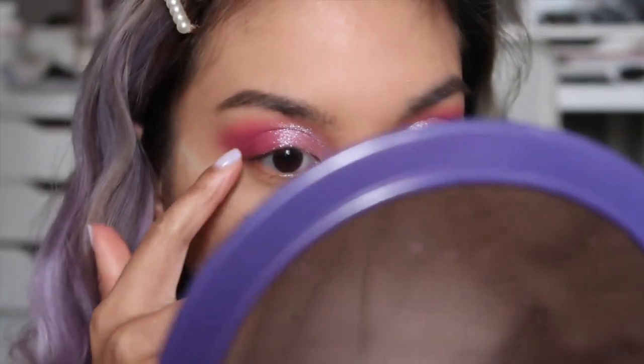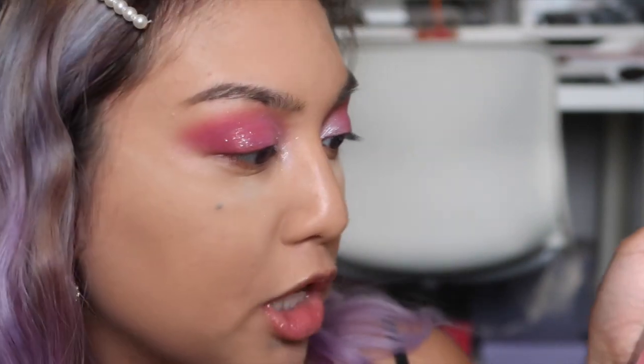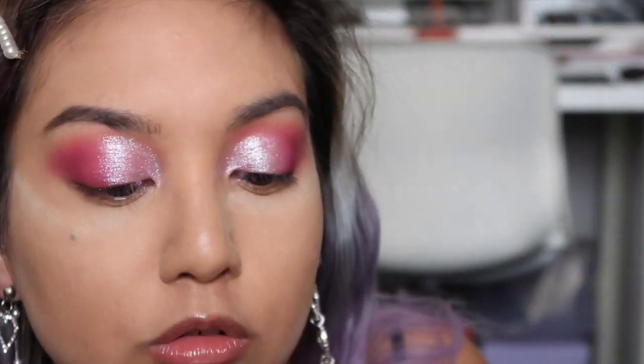Nice. Okay, now that I'm looking at it, I kind of want to make the outer corners darker, so back with the flat shadow brush, I'm going to go in with that dark purple, Keep Cool, and I'm actually going to mix it with this dark brown called Realness. Stuff is so hard to read.